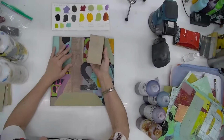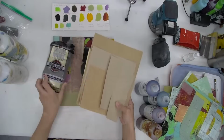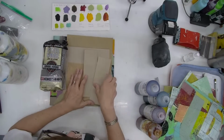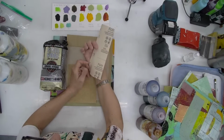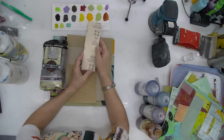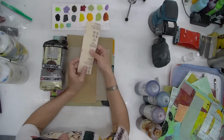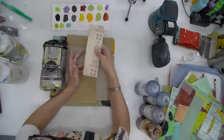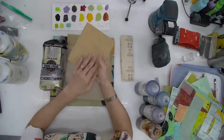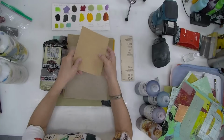So the other thing to talk about is what do you sand with in terms of the grit? And so I've got out a couple papers here. These I've pre-cut because this is a common size that I will use. It's a 220. And the higher the number, the more fine grain it is. So this is a 220. It's pretty fine. This one is a 100, very coarse, like if you're going to sand your barn.